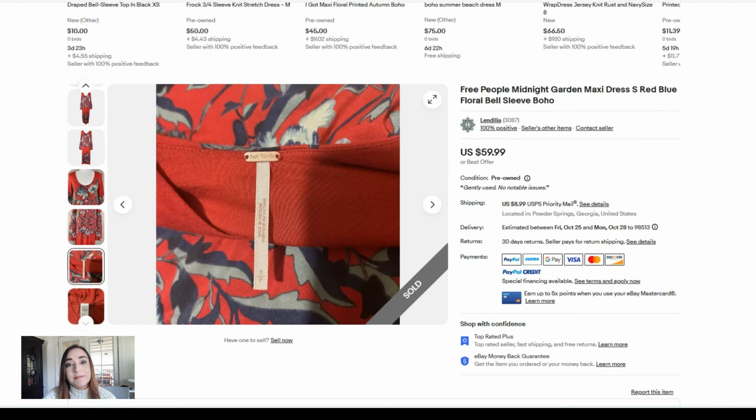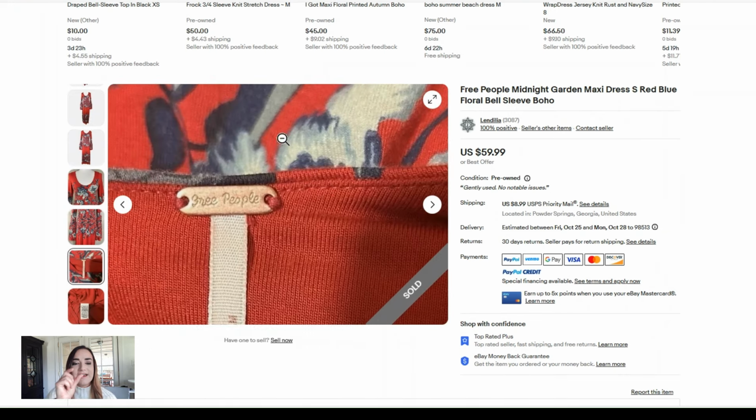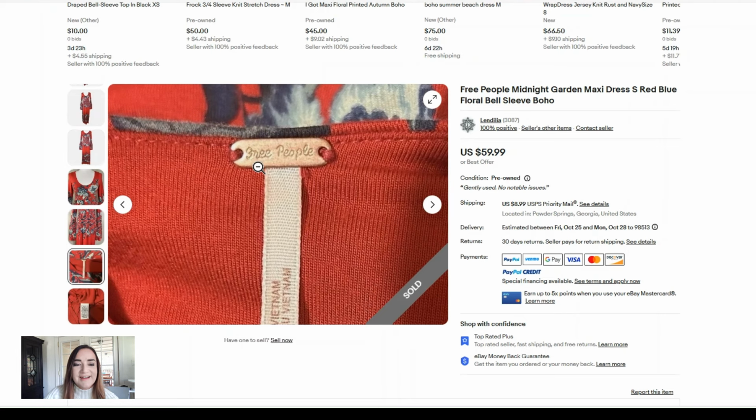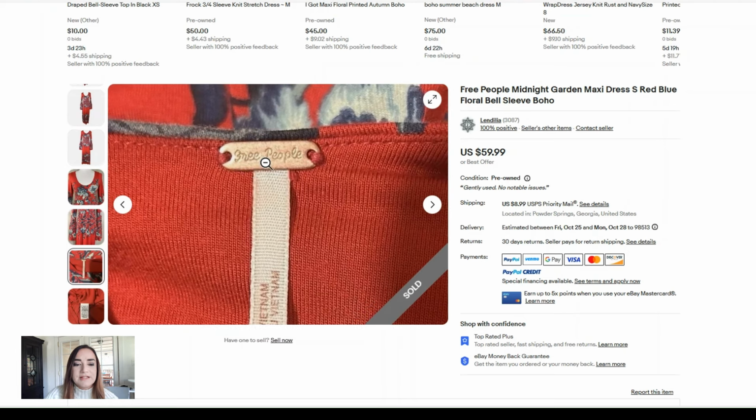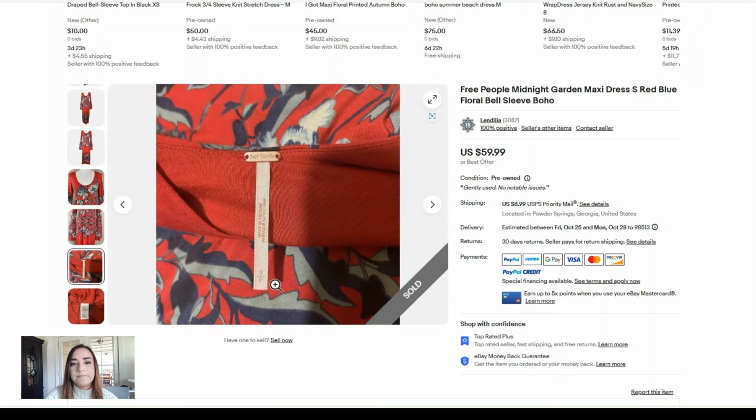I do find that a lot of people pass these by, even professional resellers. It's easy to miss. It's a very, very small tag, maybe an inch long. There's a little metal piece at the top, and then the tail is this long, skinny ribbon that has the size down at the bottom. So don't pass those by.